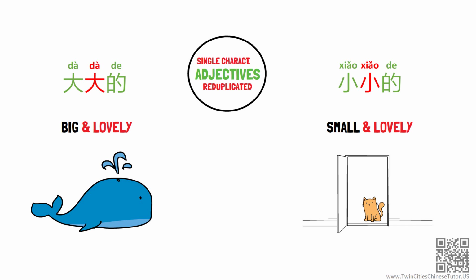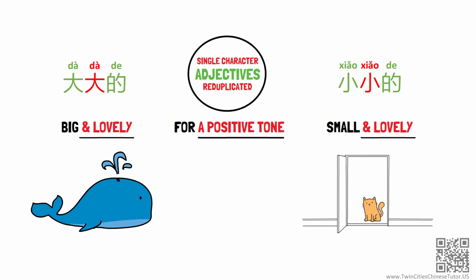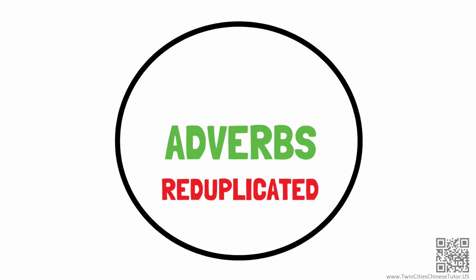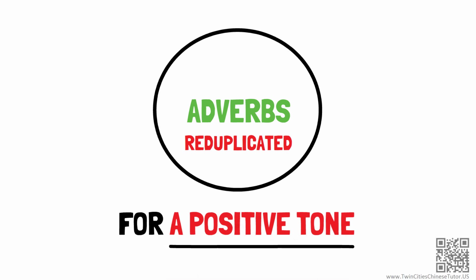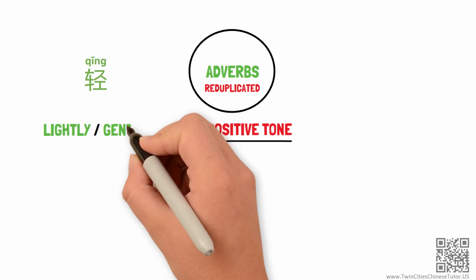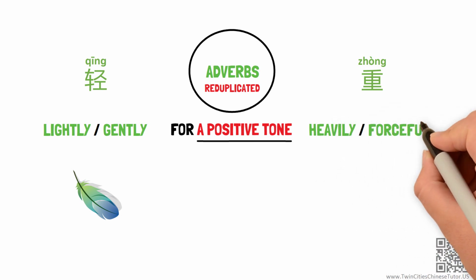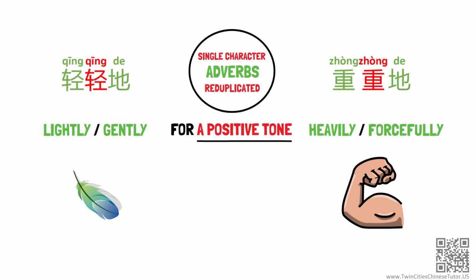When a single character adjective gets reduplicated, a positive tone is added to convey the speaker's personal attitude towards the description. Interestingly, the same idea applies to the reduplication of adverbs in Chinese. When adverbs get reduplicated, the same kind of positive tone is added to the speech. For example, as adverbs, 轻 means lightly or gently, and 重 means heavily or forcefully. If we want to say to gently or forcefully do something, Chinese often reduplicates these single character adverbs to 轻轻的 and 重重的 before connecting them to the verbs placed after.